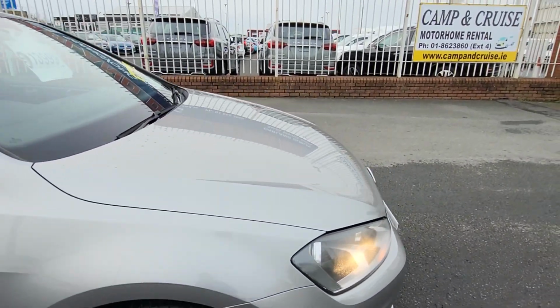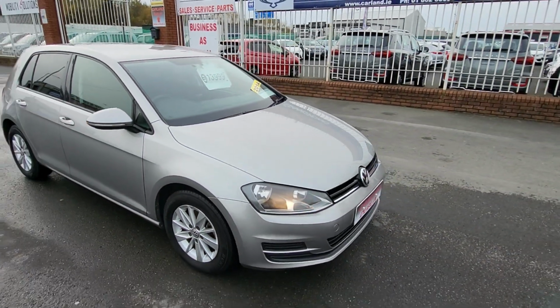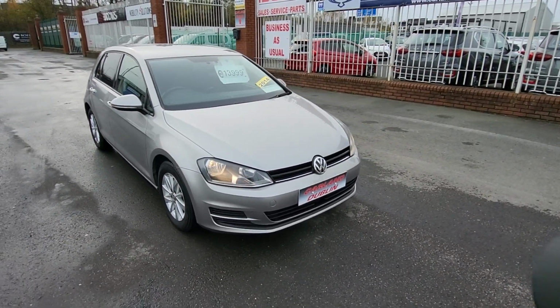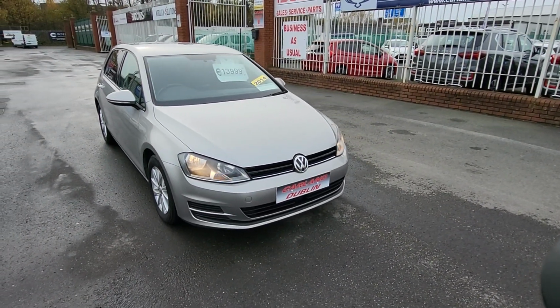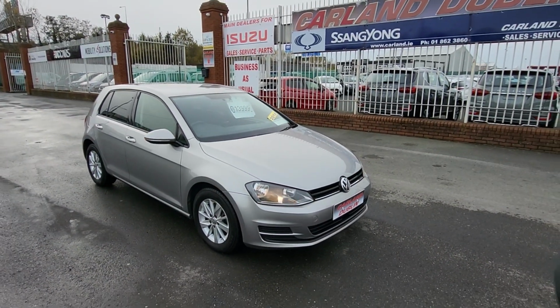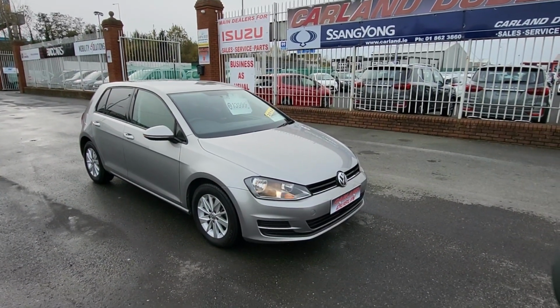This one has the 15-inch multi-spoke alloys, it's a comfort line spec. Again, 2 years warranty, 2 years NCT, fully serviced, fully valeted. We are SIMI approved, AA approved, main dealers on the Airport Road, established since 2007.